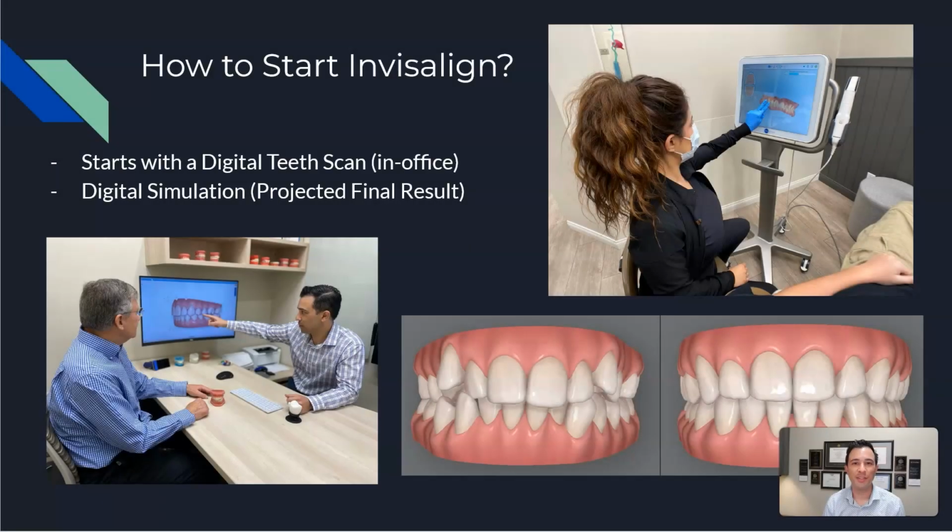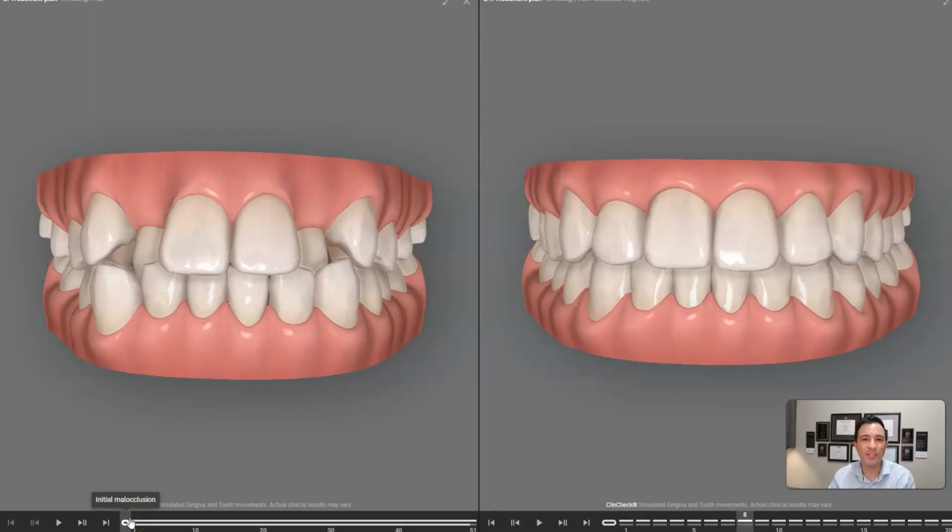The first step to starting Invisalign is the digital teeth scan, which is a 3D image of your teeth. Using that 3D image of your teeth, we can simulate the outcome so you know what the teeth are going to look like before you get started. On the screen you're seeing on the bottom right is a digital image of what the teeth could possibly look like. This is the digital Invisalign simulation.